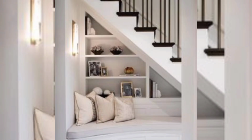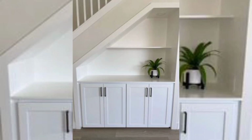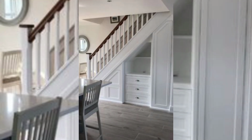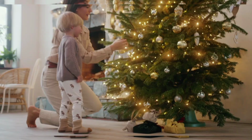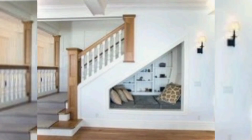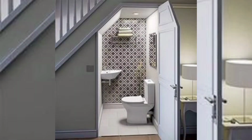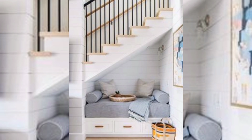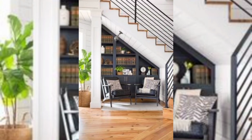Number 12, create custom storage areas. In addition to installing shelving, it may be a good idea to add storage in various areas of your home. Such areas will allow you to put away items that are seasonal, such as holiday decorations and blankets. Consider turning areas under the stairs into custom storage areas. You can also hide that excess Tupperware that keeps falling out of your cabinets every time you open them.